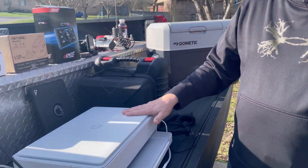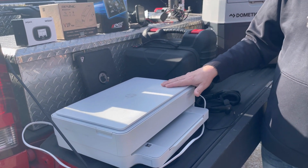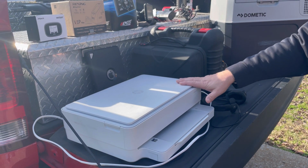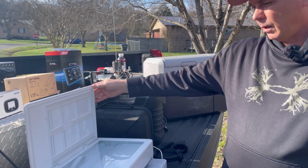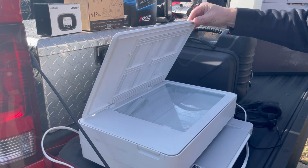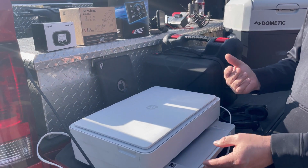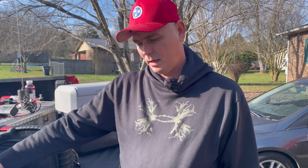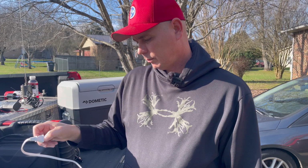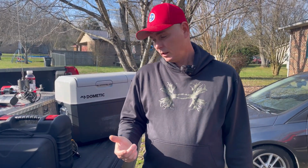But now whenever you get a printer, you need to make sure that the printer will go to a phone, because all printers do not. And it's got all this where you make copies and everything, but I don't. All I use it for is to print out my paperwork. I get my phone and plug this thing up and print out my paperwork every time I'm out on the road. Saves me time, saves me money.